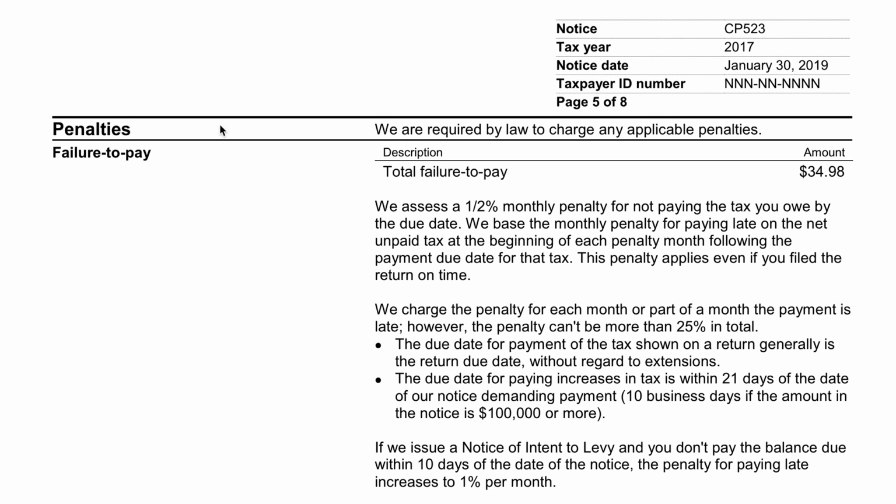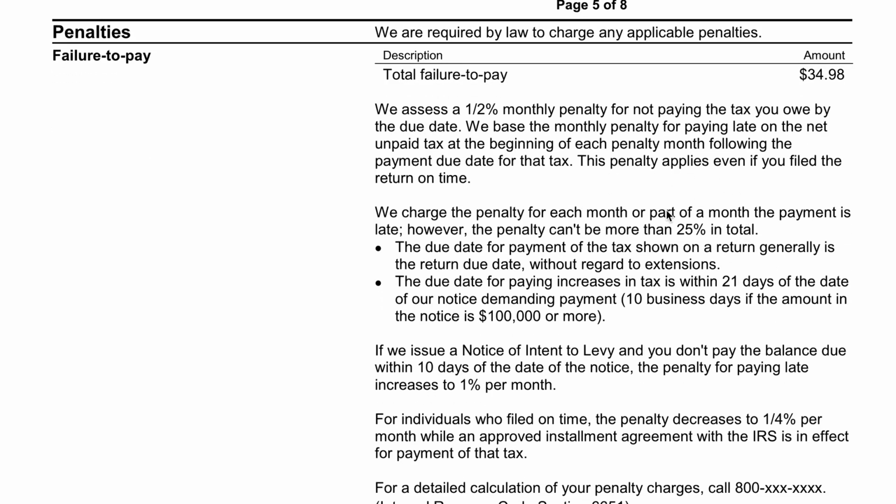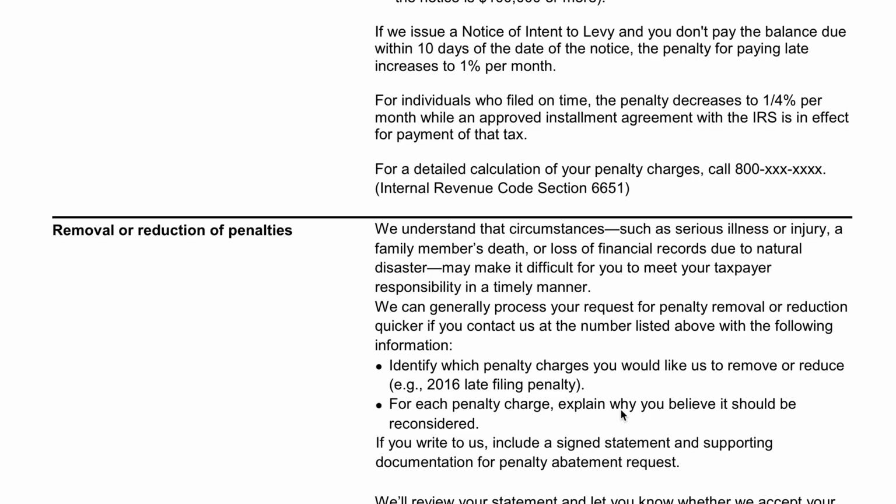So now we're going to get into the penalties and the breakdown of the outstanding payments. There is a $34.98 failure to pay penalty. The IRS walks through how they assess 0.5% per month for up to 25%, so they can keep increasing this. If you did file on time, then the penalty decreases. If for some reason you're not paying on time, then you can have an increase in your penalty. So again, to discuss all of this, you should call that 800 number and get a little bit more information, unless you are able to just make a payment and keep the installment agreement on track.